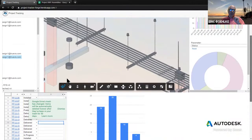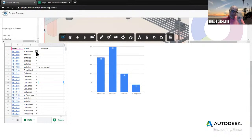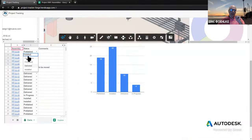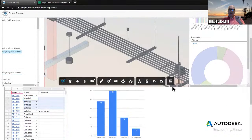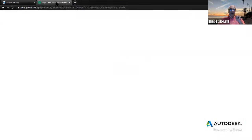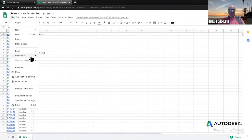Down lower on this page, we have our database, which in this case is a Google Spreadsheet. And the people who are involved in the construction and the making of assemblies can set these cells in the spreadsheet to tell where the assemblies are in real life. There's also a graph here coming out of the spreadsheet to show some data visualization. How that information gets back into Revit currently is going to the spreadsheet by itself and download CSV.